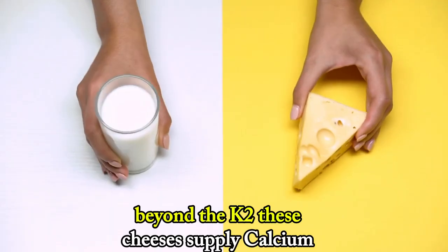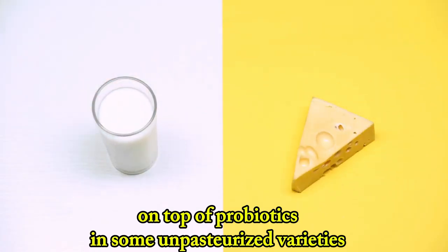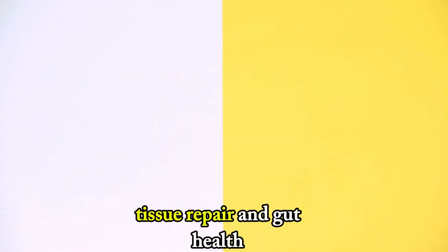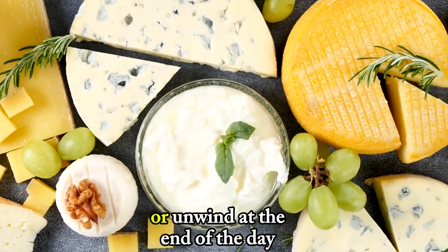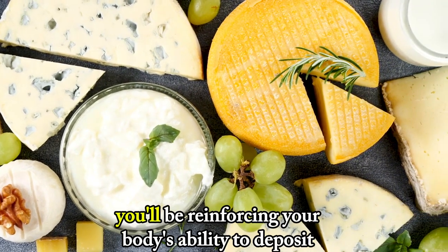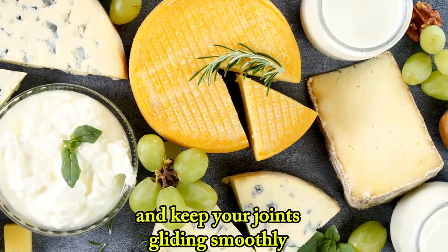Beyond the K2, these cheeses supply calcium, high-quality protein, and healthy fats, on top of probiotics in some unpasteurized varieties, which together support bone density, tissue repair, and gut health. Whether you melt a slice onto whole grain toast, toss cubes into a kale salad, or unwind at the end of the day with a small cheese platter and fresh fruit, you'll be reinforcing your body's ability to deposit calcium where it belongs and keep your joints gliding smoothly.